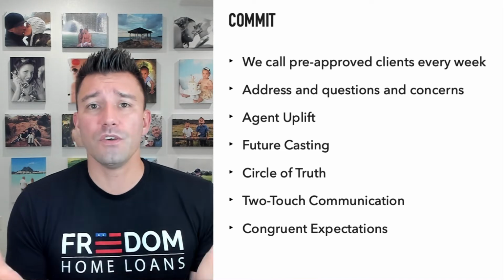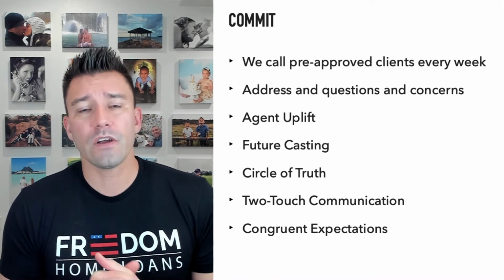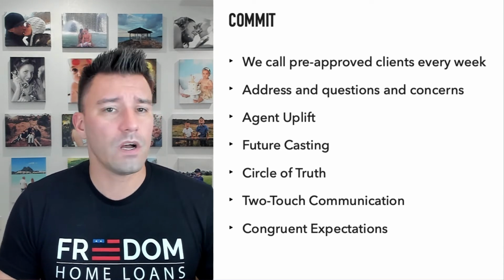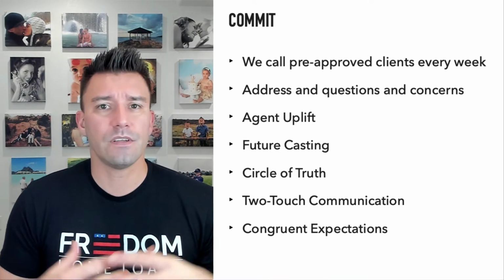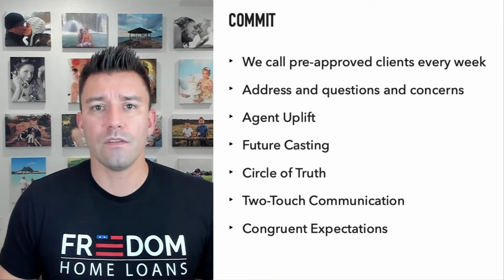Okay, we're going to do what's called 2-touch communication, or touch the lead, touch the partner. Every time we update them, we'll give you a little bit of an update as well, just to make sure everything's full circle, everything's out there, circle of truth. We've got it all in the bag, and we're all on the same team.